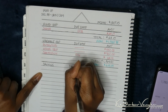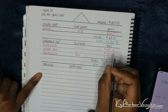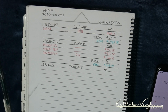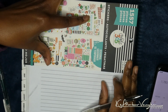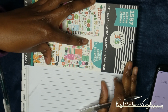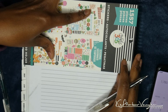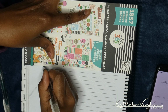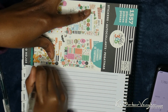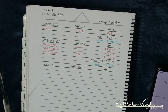And here I'm gonna put date sent, because sometimes I don't send all of it on one day. I know y'all probably like, the line is already there. Why do you have to draw it? Because it has to be a thicker line so that it's distinguished. Why I go all the way out there, I have no idea.